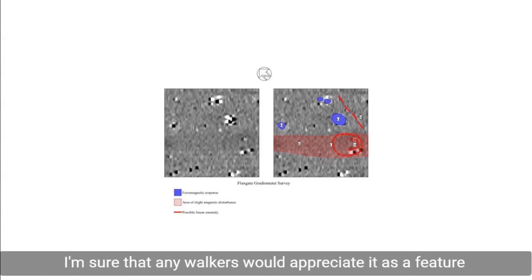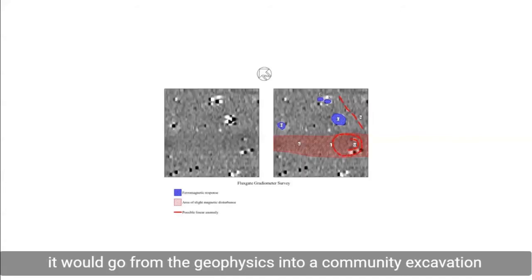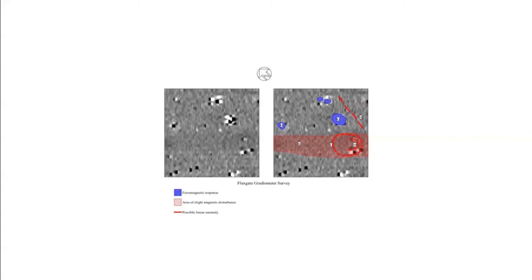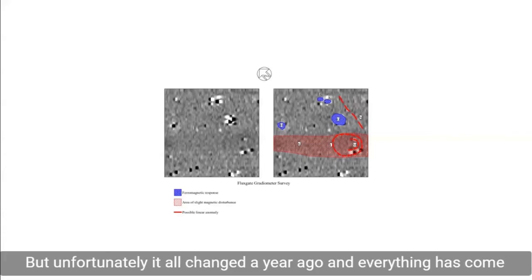I'm sure that any walkers would appreciate having it as a feature in the landscape. But yes, so that's again something for the future. We have a blank page for that because, with the mine here and Carn Ricet, the intention was that it would go from the geophysics into a community excavation, inviting members of the community to come and assist us doing some limited excavations to see if we could find anything more out about these sites. But unfortunately, it all changed a year ago, and everything has come to a grinding halt.